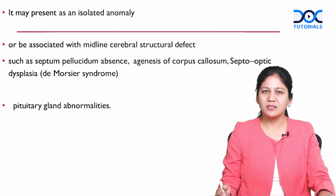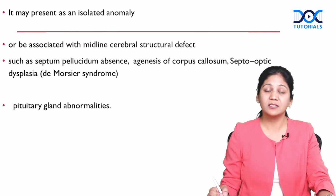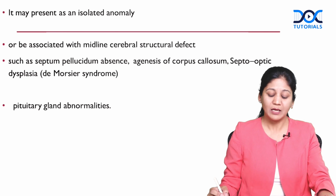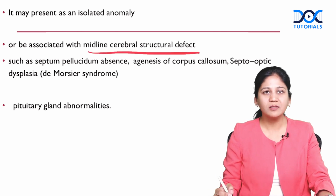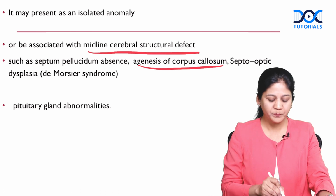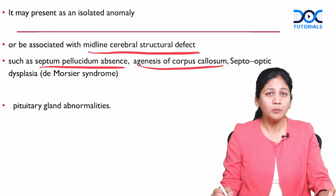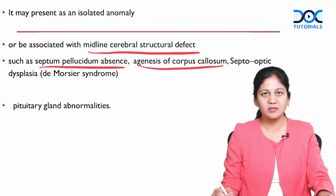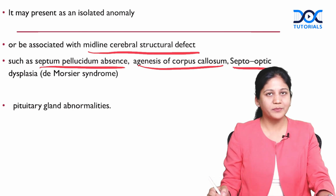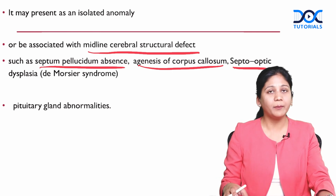Right. Now, is it dangerous? So guys, it can present as an isolated anomaly, but yes, it can be associated with dangerous things like midline structural cerebral defects, which is agenesis of corpus callosum, absence of septum pellucidum, and this is seen in a very important syndrome called de Morsier syndrome, where you have septo-optic dysplasia. It can be having an association of pituitary gland abnormalities.